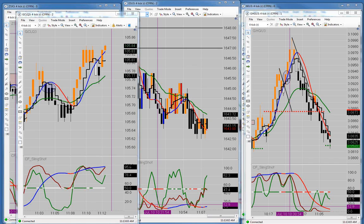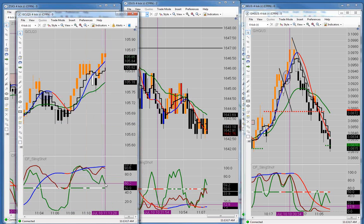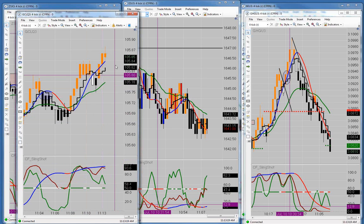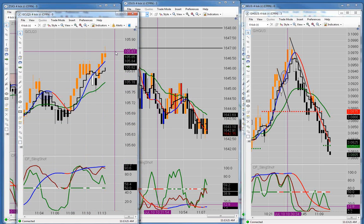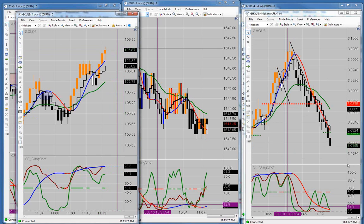Stop should be at break even on the trade. Should lock in some profit on the trade. There's not much follow through on any of these things here, so locking in profit's not a bad idea. A little bit of profit anyway. You're looking for the green line to work its way up into the cycle. That's what you're looking for on this. It needs to keep punching up there.